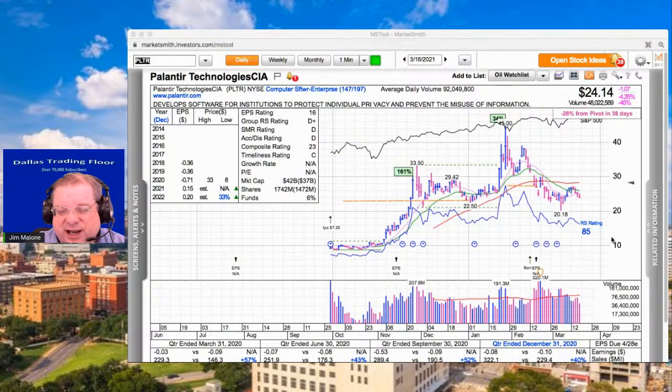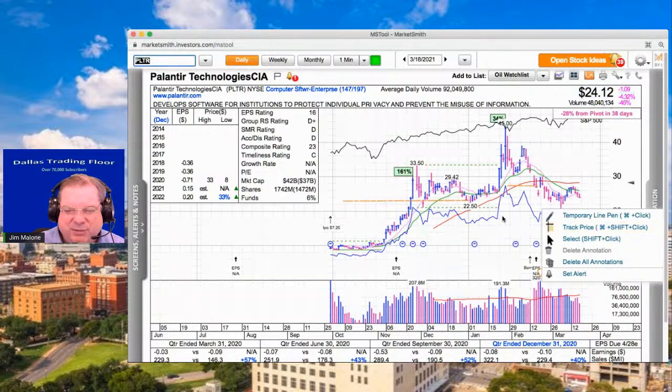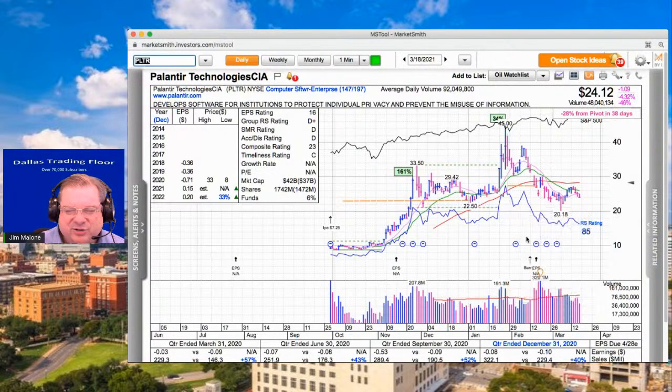So here's the thing: if you aren't already stop lossed on this one, I would probably look at a stop loss at about 22.50. Currently, it's trading at 24.12. It's off $1.09 right now, about 4%. So that's a significant decline, and looking at the candle here, we are near the day's low.